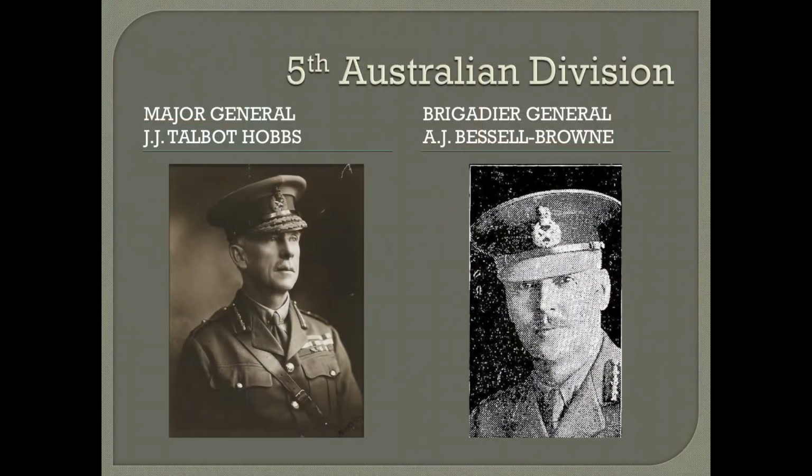So the 5th Australian Division was commanded by Major General Joseph John Talbot Hobbs, and had been since December 1916. Talbot Hobbs was a gunner, having commanded the 1st Australian Division's artillery from the first years of the war, and incidentally my previous artillery seminar presentation was on this period, looking at Talbot Hobbs during the period when the AIF reorganised in Egypt at the start of 1916.